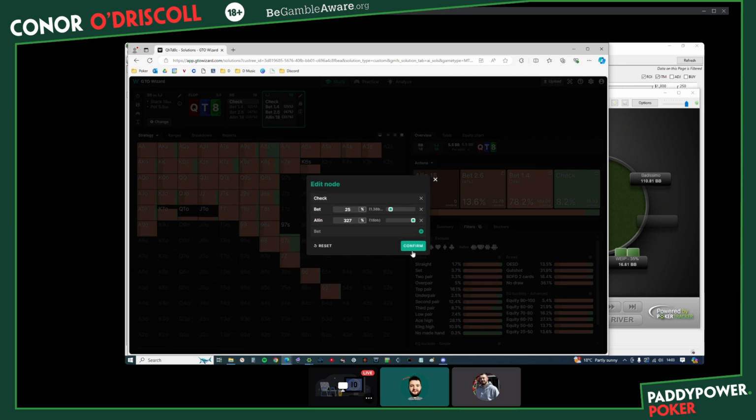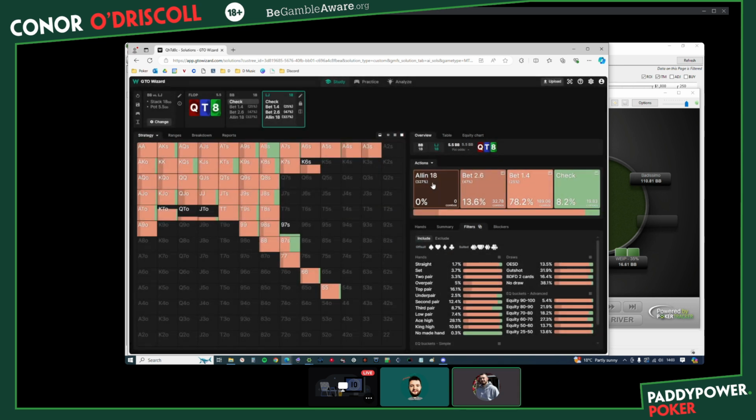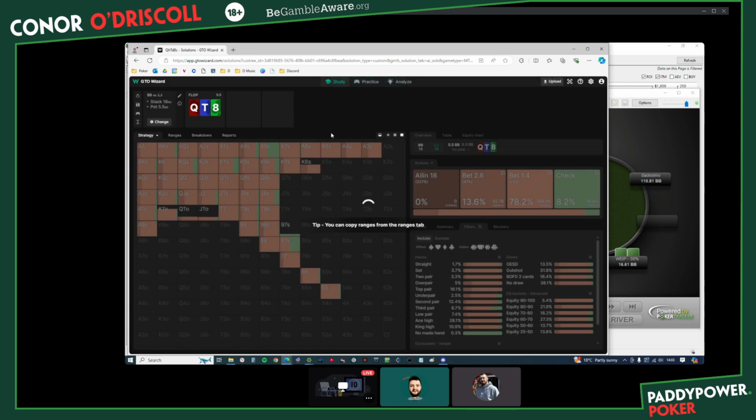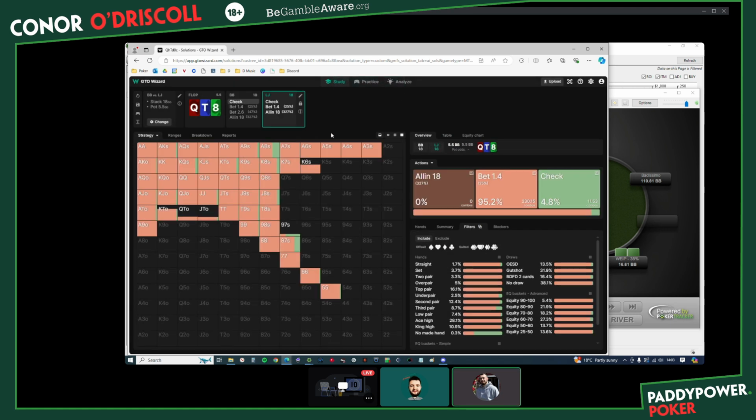I would just pull this out. Because I don't really want to implement 13% of the range betting half pot, and then 8% check. Because I think I can implement this strategy for the same EV much more efficiently. Just much more practical.